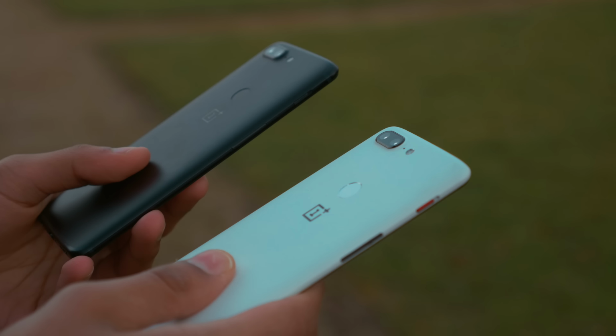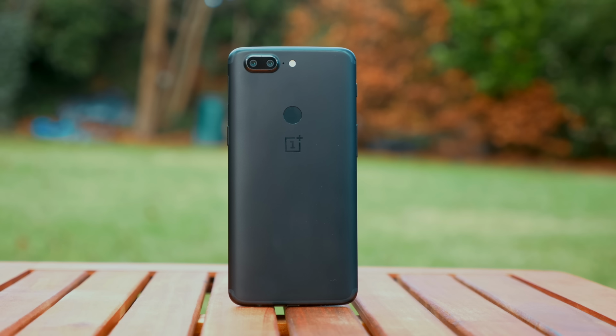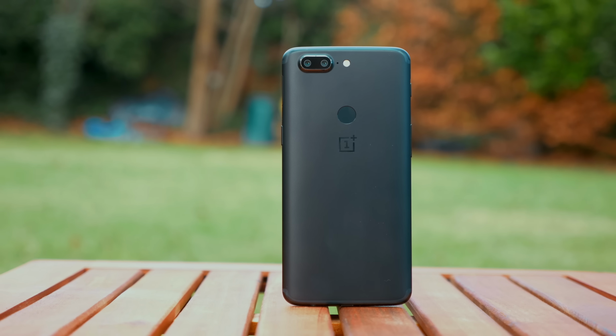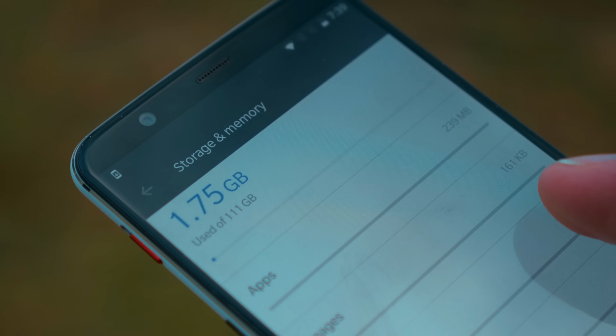The OnePlus 5T doesn't support SD cards like OnePlus's previous devices, but this can almost be ignored. The top-tier, fully upgraded 5T is still way cheaper than the competition, and with 128GB of storage, of which over 110 gigs is usable, you pretty much shouldn't have to worry about running out of space.